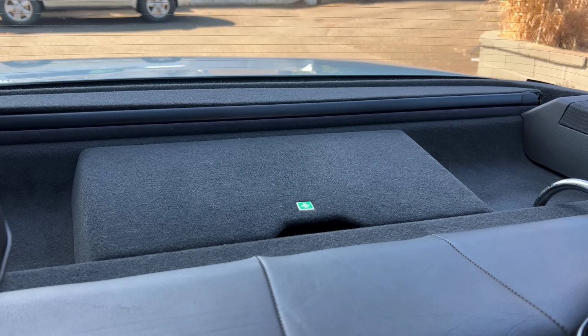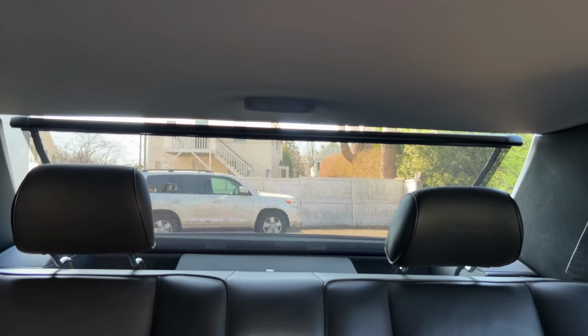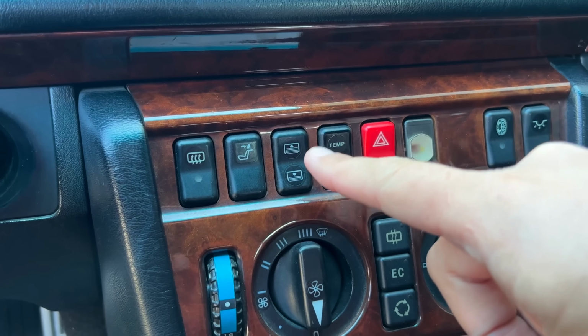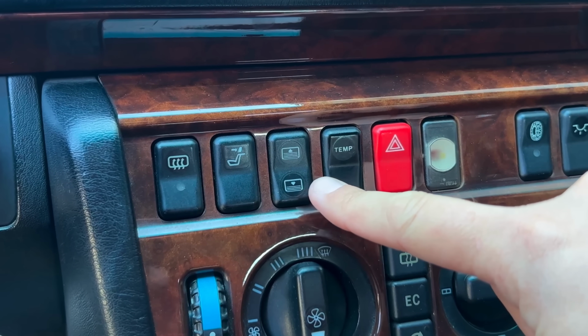Also in this rear area, you had a sunshade that was built into the rear window, although unfortunately, it can only be controlled by the front seat occupants. This button here controlled the sunshade, and they could put it up or down. But if you were sitting in the back, you couldn't control it yourself. You simply had to ask the front seat people nicely, could you put up my sunshade? And then maybe if you were lucky, they would do it.